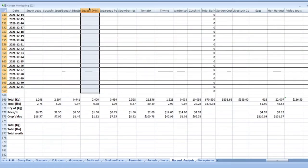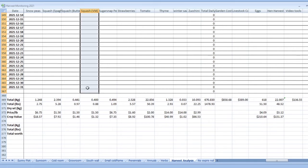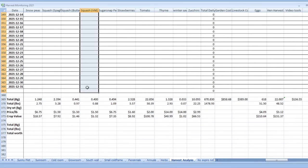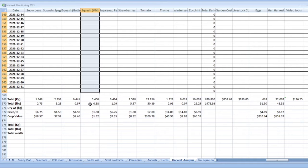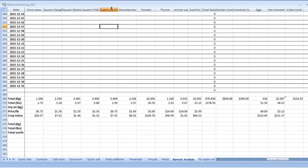This VM, that's vegetable marrow. I got 2 vegetable marrow squash that are just the right size for me to make a single meal out of, I think. Anyway, they came in at 2.4 kilograms, 0.88, so half a pound each. There's the sugar snap peas, which is basically the same as the snow peas. I'm going to grow half a length of a fence instead of a full length.